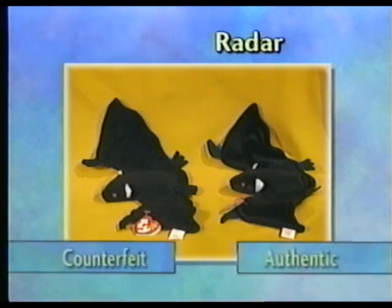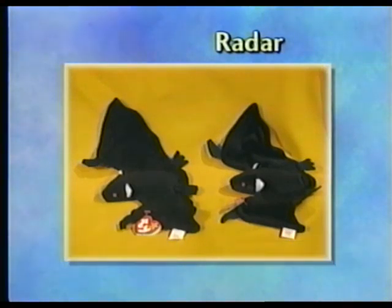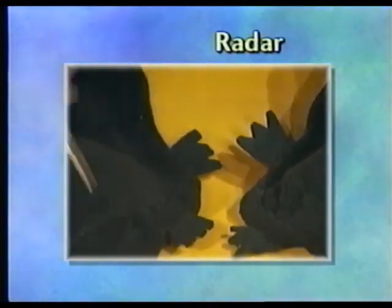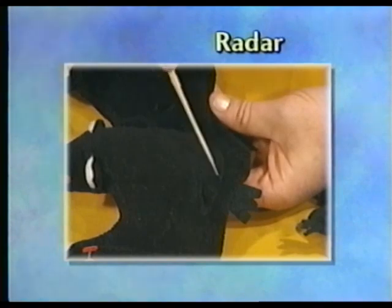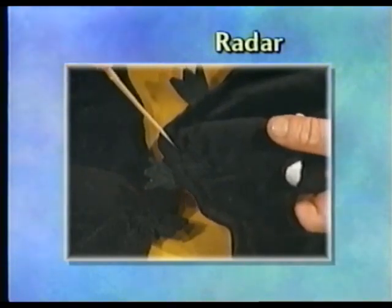With Radar, he has a bad flannel-like material. He is also oversized compared to the authentic Radar. His tush tag is pale. His feet and hands are quite poorly cut. They're kind of squared off. And his body is sewn wrong. The body seam does not meet up with the seam that goes around the edge of his wings.